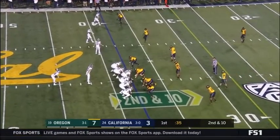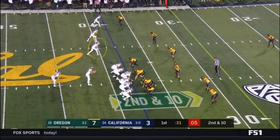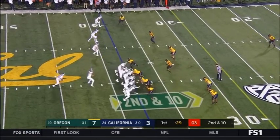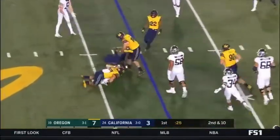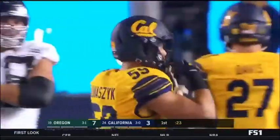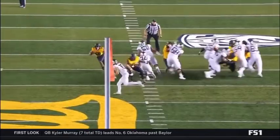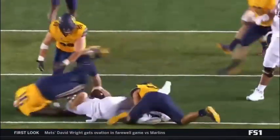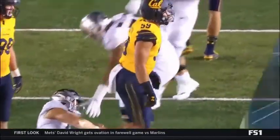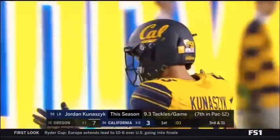Brendan Schooler getting schooled, saying, go back to the other side. It's kept by Herbert, and Herbert, he gets wrapped up behind the line for a loss of 1. Watch number 59 there. Stepping up and just waiting for Herbert to make a decision instead of committing to it, because that's what he wants. He wants you to commit, create a vertical run lane. And that's going to be the final play of this first quarter.